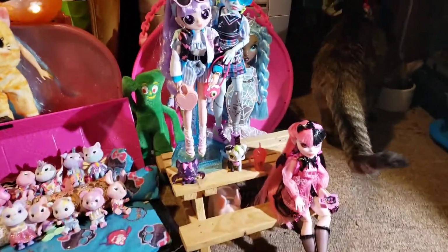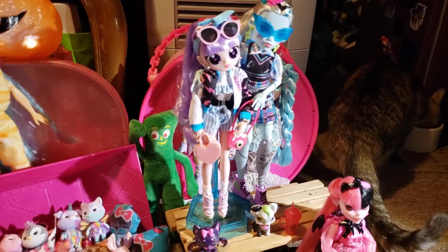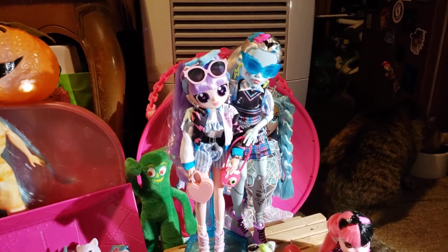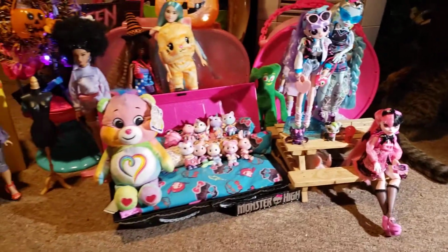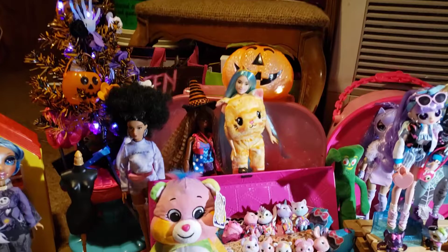And I did get this Lulu Pop doll with the purple hair. I ordered her off of Amazon. And she's super cute. And Frankie has given her their jacket. So they look cute together. And yeah, that is what I found at the thrift store recently.